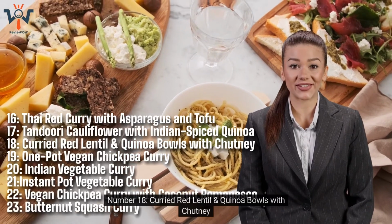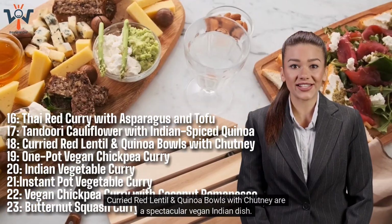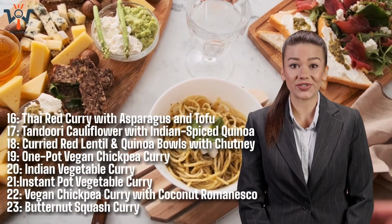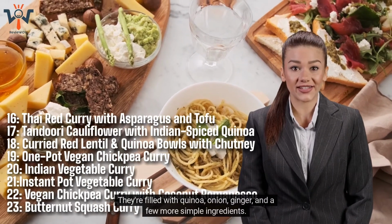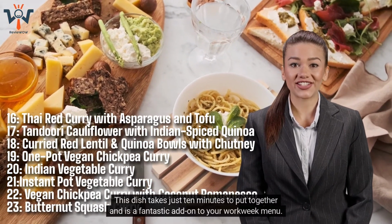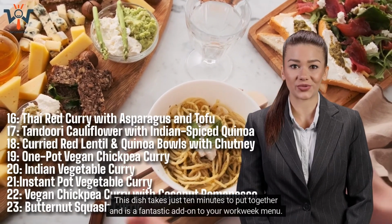Number 18. Curried red lentil and quinoa bowls with chutney. Curried red lentil and quinoa bowls with chutney are a spectacular vegan Indian dish. They're filled with quinoa, onion, ginger, and a few more simple ingredients. This dish takes just 10 minutes to put together and is a fantastic add-on to your workweek menu.